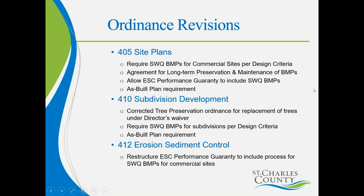So these are the sections of our ordinance that were revised. These were pretty simple. These didn't contain a lot of detail. In section 405, which we call the Unified Development Ordinance, our site plan ordinance was changed to require stormwater quality BMPs for commercial sites per our design criteria requirements.